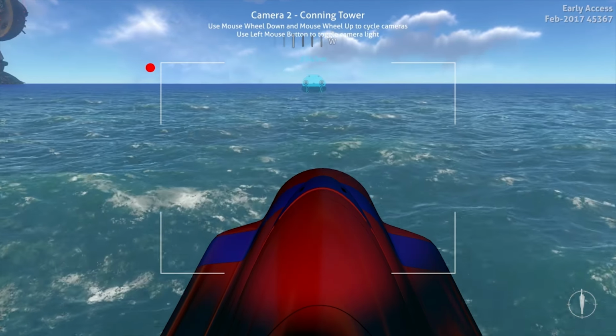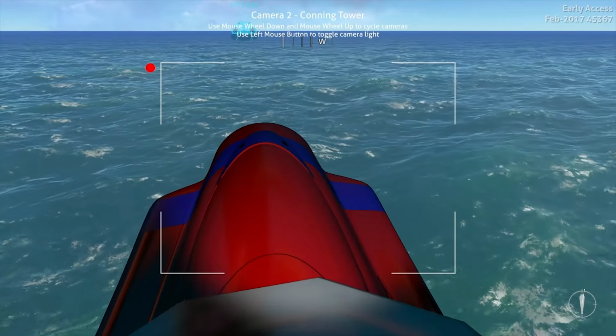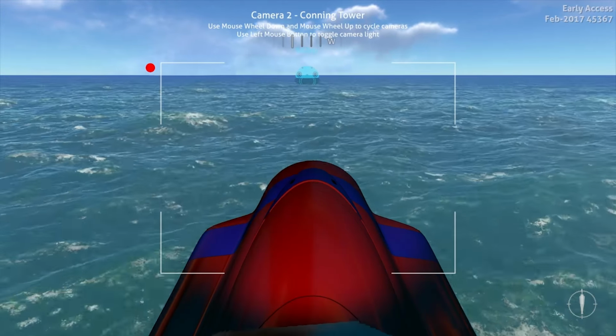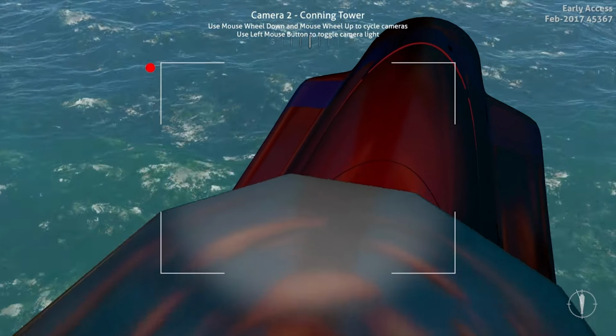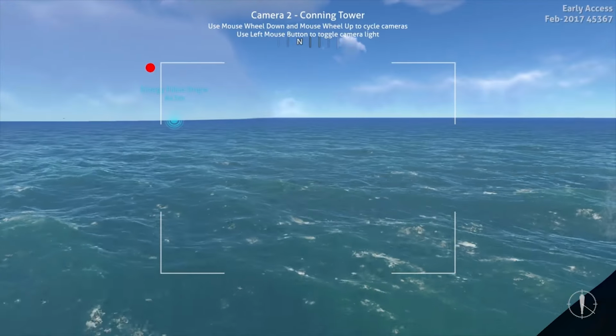Yeah, because the camera's oddly... I think this is actually underwater right now, but the way the camera is, the way it's being displayed is really awkward. Oh, that's fucked up coloring.